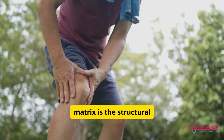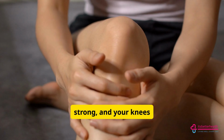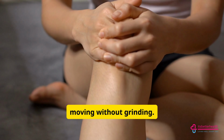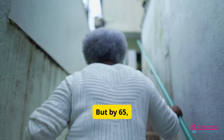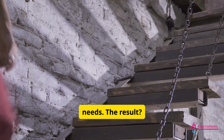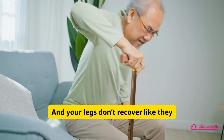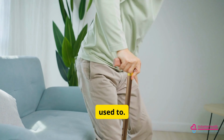That matrix is the structural network that keeps your joints cushioned, your ligaments strong, and your knees moving without grinding. But by 65, your body is making far less collagen than it needs. The result? Every step feels heavier, stairs feel steeper, and your legs don't recover like they used to.